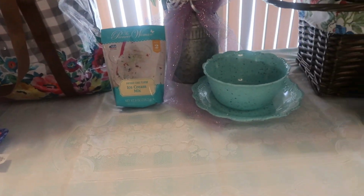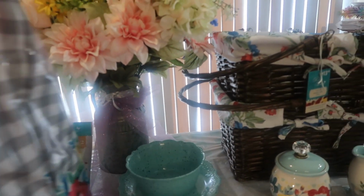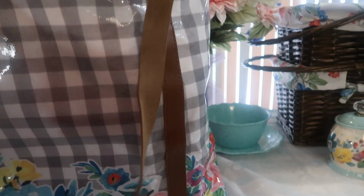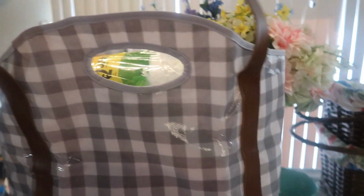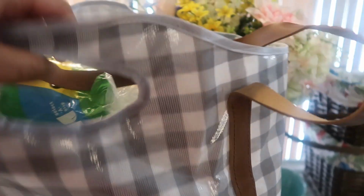All right, and so, coming up with this guy right here. So I saw this online, and I said, you gotta be kidding me. I didn't even know she had this. That's the joy of looking online. I'm always looking to see what new things the Pioneer Woman has. So this is her new laundry basket, is what she calls it, okay? It's got that beautiful handle that goes across.